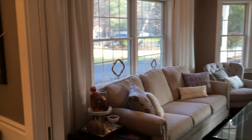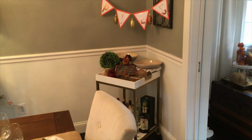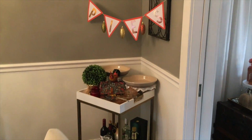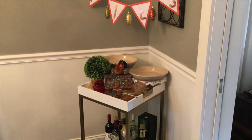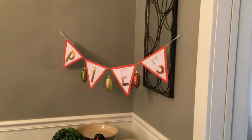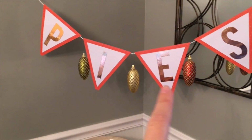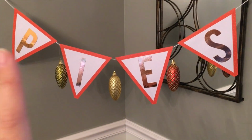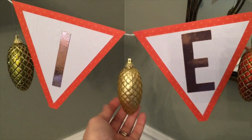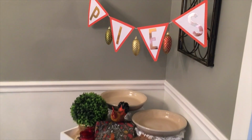And now we're working our way into my dining room, where there is my little pie cart that I put together. And that is in a DIY video as well. There's my pies sign that I made, and I hung some more of those little pine cone ornaments. I hung those there just to add a little more pop of color.